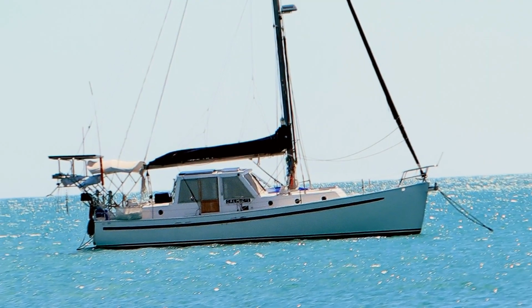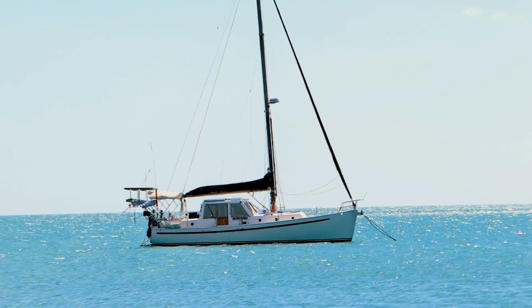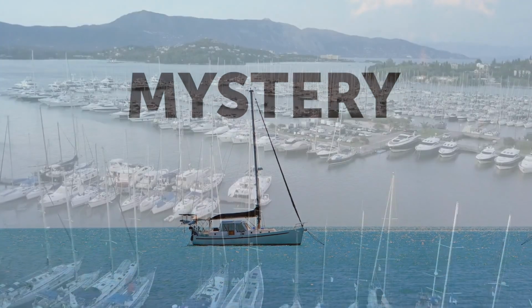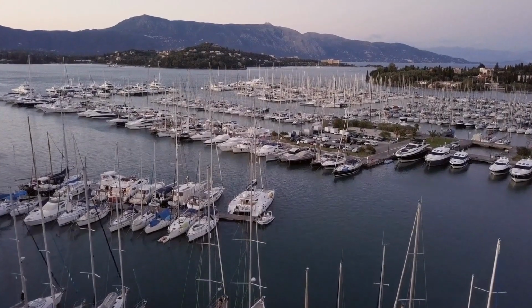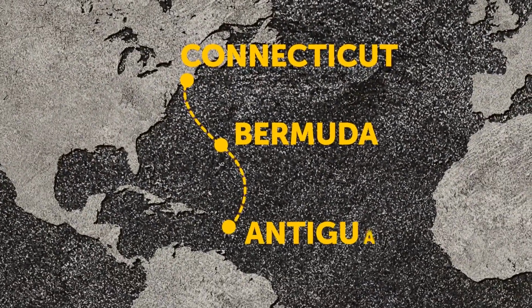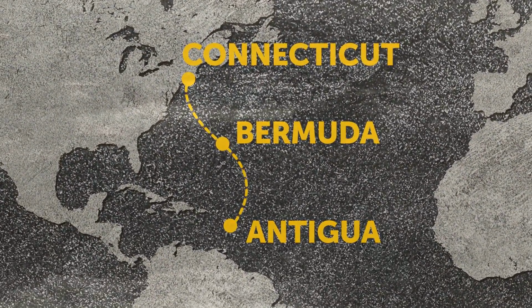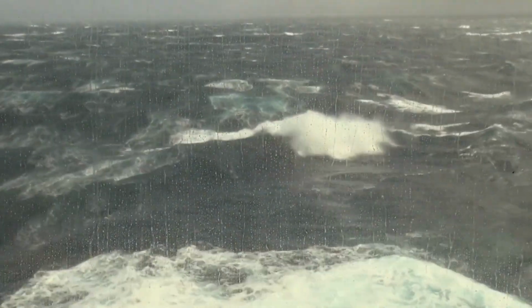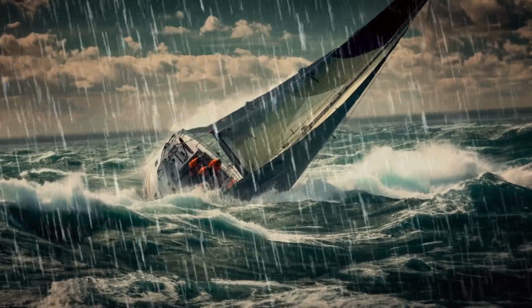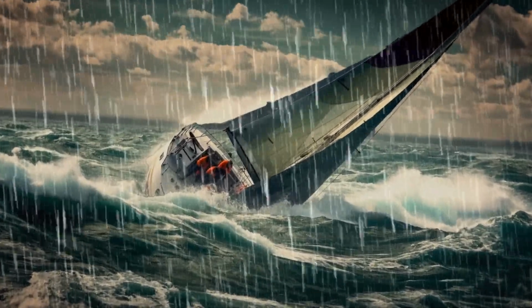What really happened and how Wolfhound ended up in the middle of the ocean will probably remain a mystery. Rumor has it that it belonged to a member of the Royal Irish Yacht Club. The ship was going on its first voyage from Connecticut to Bermuda and then Antigua. It got in a terrible storm around 400 miles away from Delaware. The winds were so strong that the yacht suffered 2 knockdowns.